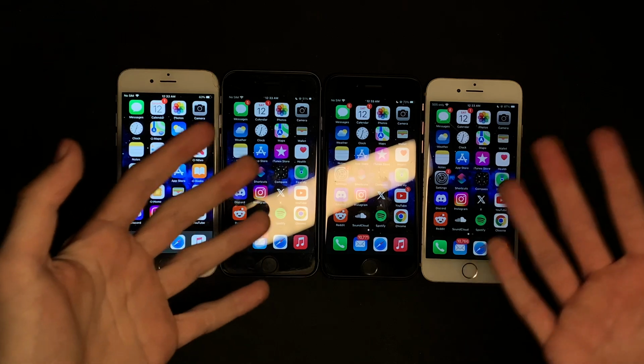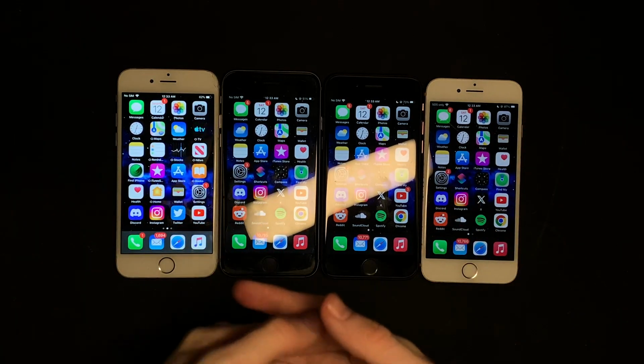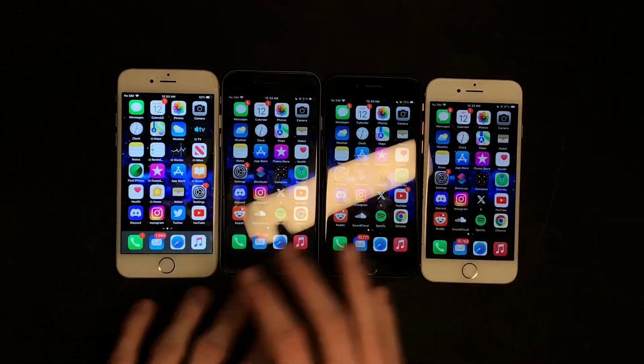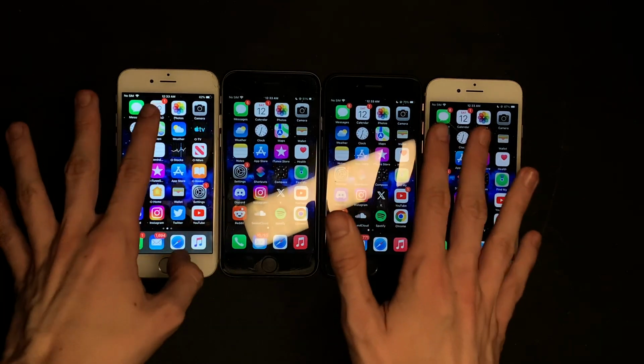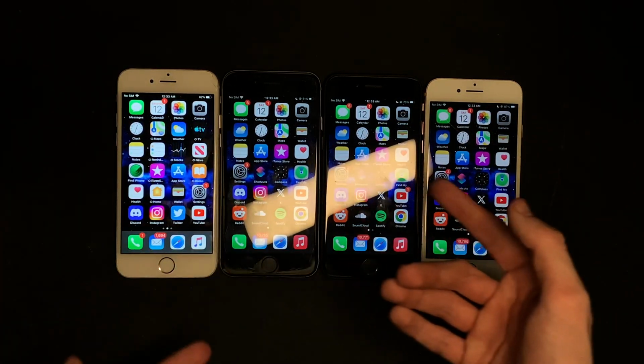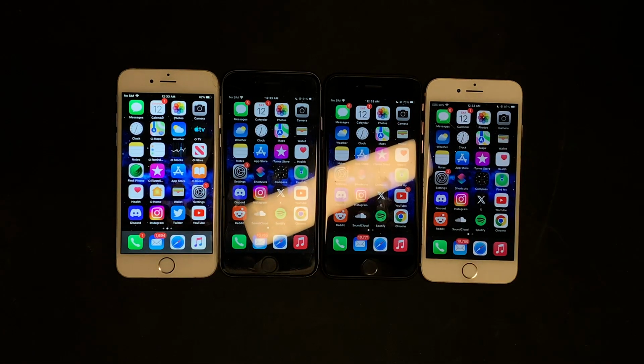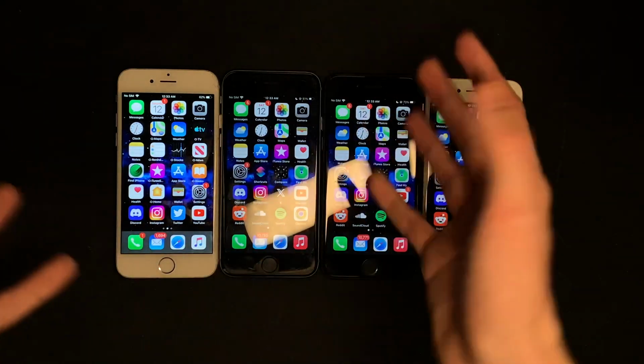Alright, I think that's enough for this video. I may do a part 2 of this if you guys want to see camera comparisons, but I don't think that really should matter since I already use some of these iPhones as cameras anyway. You know, the iPhone 6, I use the camera very often and you can just kind of see the quality already.